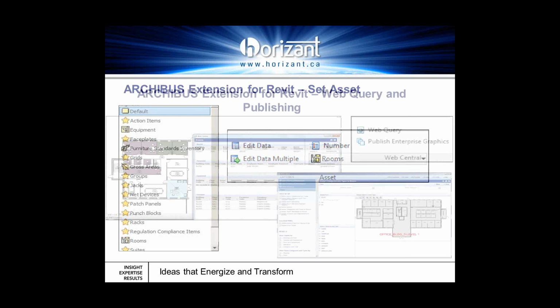The web query command and publishing. These are two commands that work with Web Central. The web query command will go out to the ARCHIBUS database and bring into Revit a Web Central view about that asset that you've selected before you've hit the web query button. This view can be sent to either a PDF or XLS as well, right from within Revit. And we'll take a look at this in the demo. Publish Enterprise Graphics creates a set of files that are used to view and work with floor plans in ARCHIBUS Web Central. We'll take a look at that too.